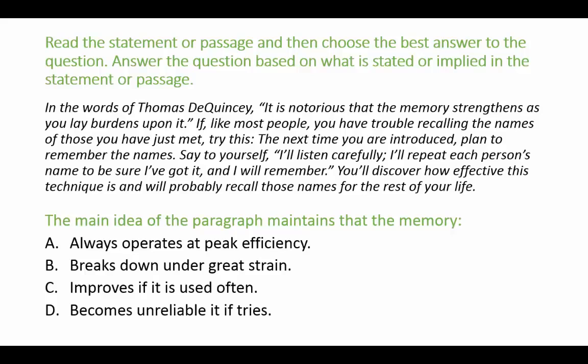Okay, the main idea of this passage maintains that memory, A, always operates at peak efficiency, B, breaks down under great strain, C, improves if it is often used, or D, becomes unreliable if it tries. Now, I'm going to try to use my handy dandy pen. Okay, so what is this really about? The main idea. So we know that this is going to be a main idea question.